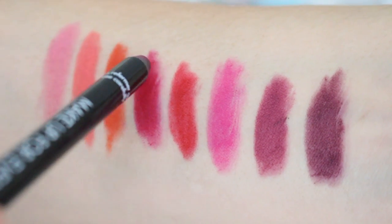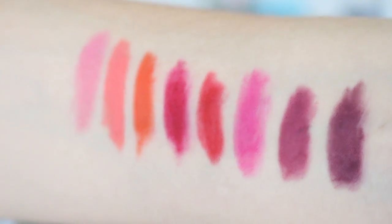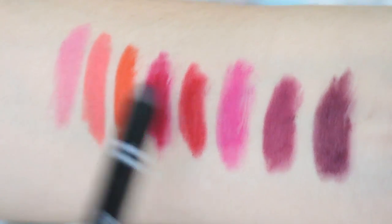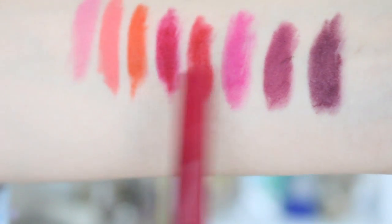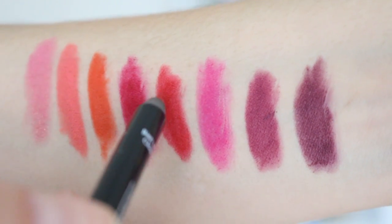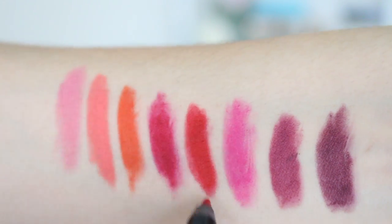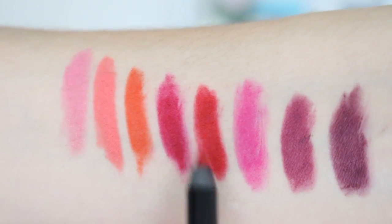Next up we have 19C, which is kind of like a berry, like a mulberry wine color. This is a great color for fall, winter, but it's a really pretty wearable color. The closest I have of these to show you in the red family is this one. This is number 8C, and this is a good red.